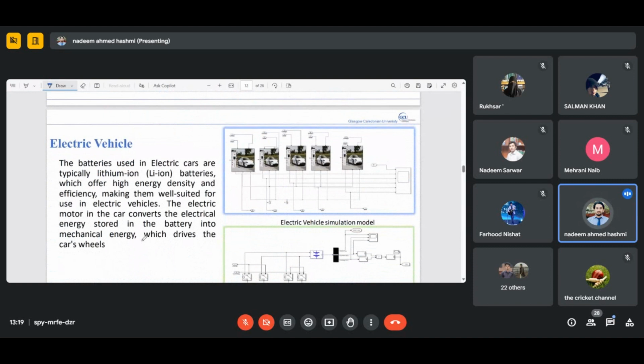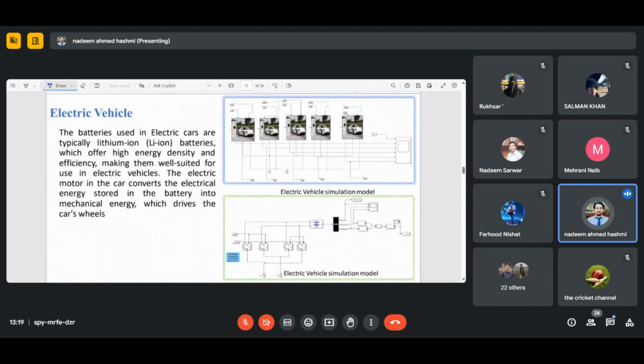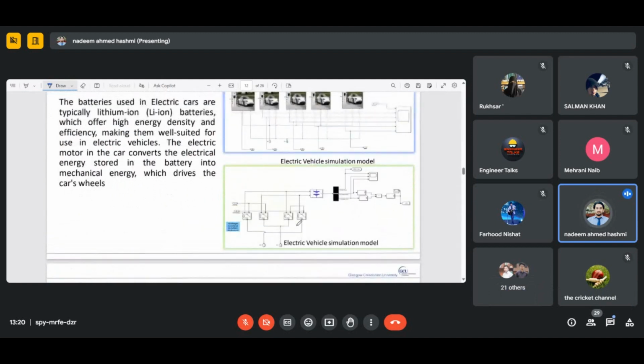So I use 5 electric vehicles for the charging and discharging. The batteries used in electric vehicles are typically lithium-ion batteries, which offer high energy density and efficiency and make them well suited for use in electric vehicles. The electric motor in the car converts the electric energy stored in the battery into mechanical energy, which drives the electric vehicle. So this is the inner structure of the electric vehicle. Basically, in the power electronics, we use just 4 switches to make the electric vehicles. Two we use for the charging, and two for the discharging. And this is the battery, each electric vehicle's battery, that charges and discharges in a certain way.